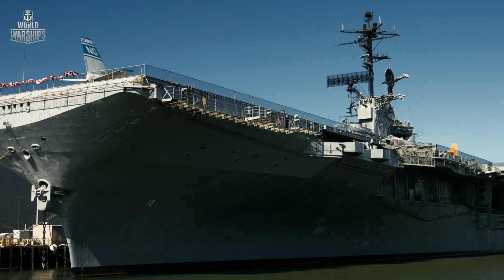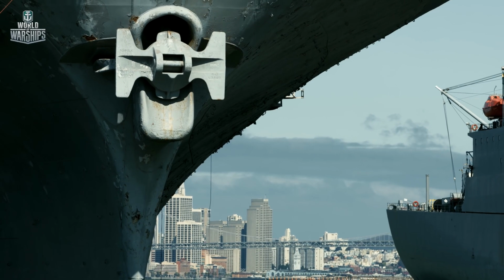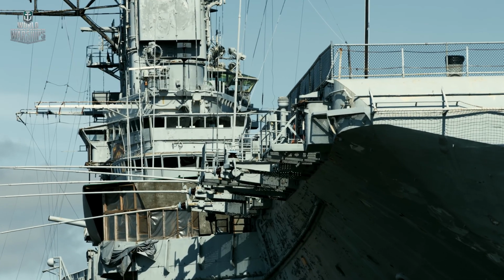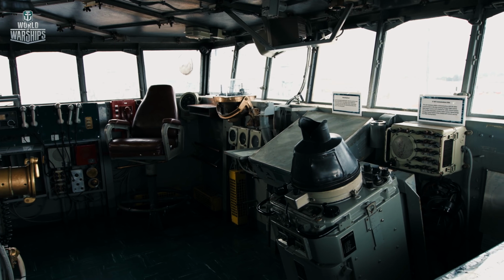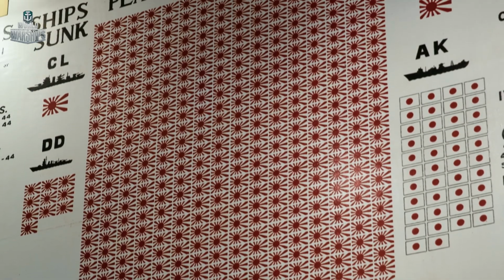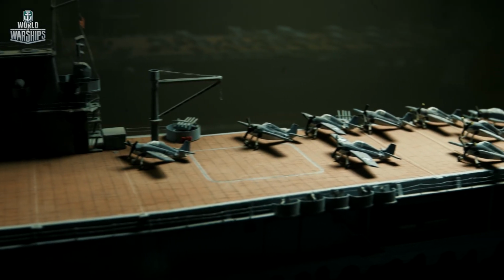While the Pacific campaign was in full swing, the US Navy started receiving new Essex-class heavy aircraft carriers. They became the long-awaited reinforcements that helped the Americans crush the Japanese Imperial fleet. One of the most famous ships of this class, CV-12 Hornet, inherited her name from another aircraft carrier that distinguished herself at the start of the war.